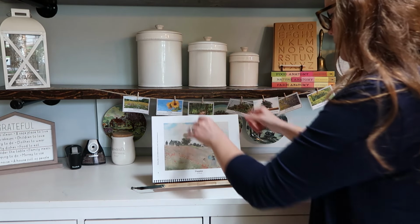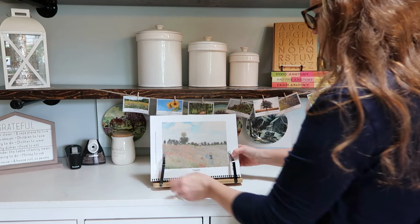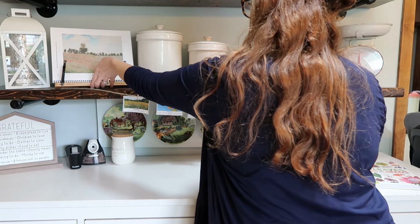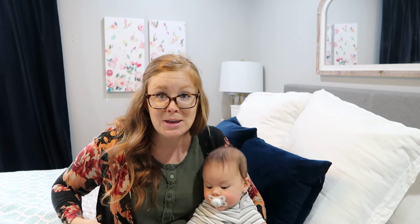You can use it as a cookbook stand when you're cooking. There's so many different uses for it. You can display a picture book that you want to display because it's really beautiful, or that you're in the middle of reading with your kids. You can use that to hold up the book while you read if you have a squirmy baby in your lap.